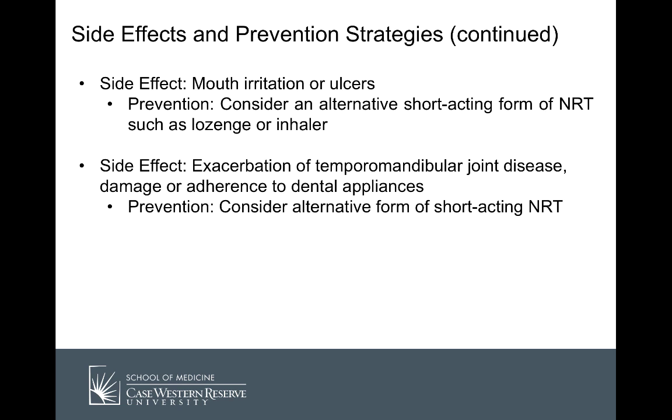Some more side effects are mouth irritation or ulcers. If this occurs, it's probably not due to inappropriate gum use. A reasonable alternative would be to recommend another form of short-acting nicotine replacement, like the lozenge or the inhaler.